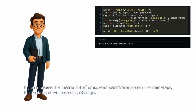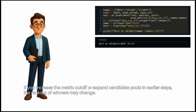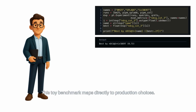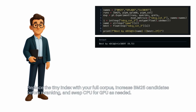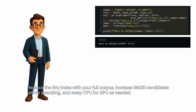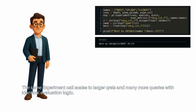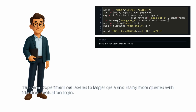If you increase the metric cutoff or expand candidate pools in earlier steps, the ranking of winners may change. The printed winner and score give a concise, reproducible decision point. This toy benchmark maps directly to production choices. Replace the tiny index with your full corpus. Increase BM25 candidates before re-ranking, and swap CPU for GPU as needed. The same Experiment call scales to larger qrels and many more queries with identical evaluation logic.